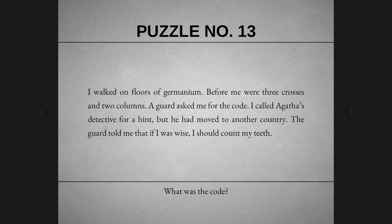Alright, puzzle number 13. I walked on floors of germanium. Before me were three crosses and two columns. A guard asked me for the code. I called Agatha's detective for a hint. But he had moved to another country. The guard told me that if I was wise, I should count my teeth. What was the code?